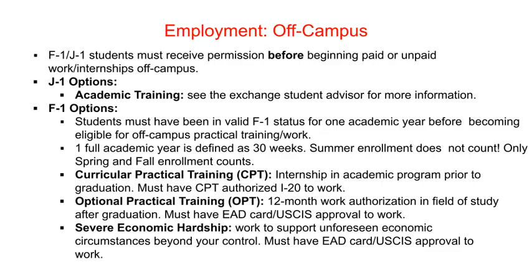1 full academic year is defined as 30 weeks. Summer enrollment does not count. Only spring and fall enrollments count for 1 academic year.